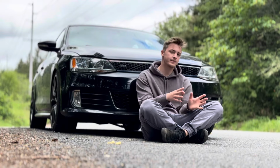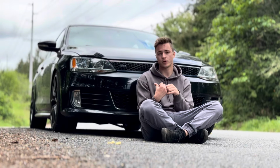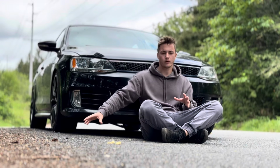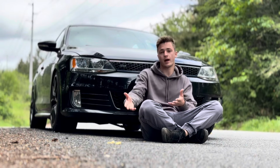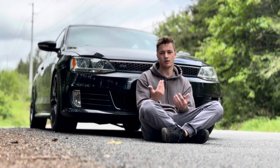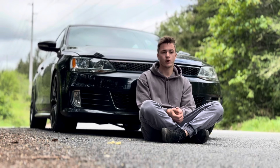Well, the thing is it gets good miles per gallon because it is a front wheel drive car, because the power goes just to the front wheels. It doesn't have to spread the power through the drive shafts to the back wheels and the front wheels, like Audi A4s, for example. A4s get a little bit less miles per gallon than GLIs because they're all-wheel drive.